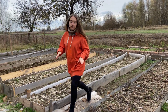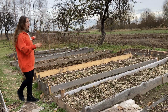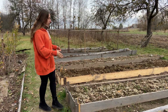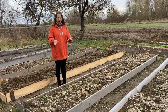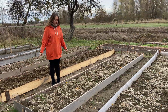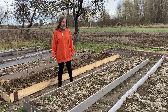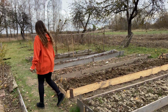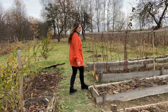And we created 1, 2, 3, 4, 5, 6 identical beds of the same width and of the same length. They're packed with a lot of nice things, and they're packed with manure, which is going to provide incredible results. And the end of our plot is going to be dedicated to the beds with raspberry.